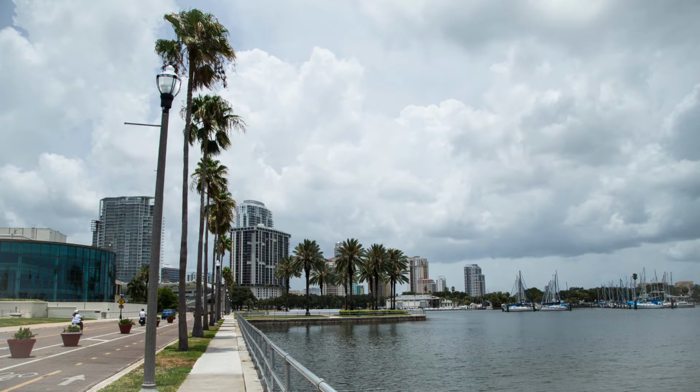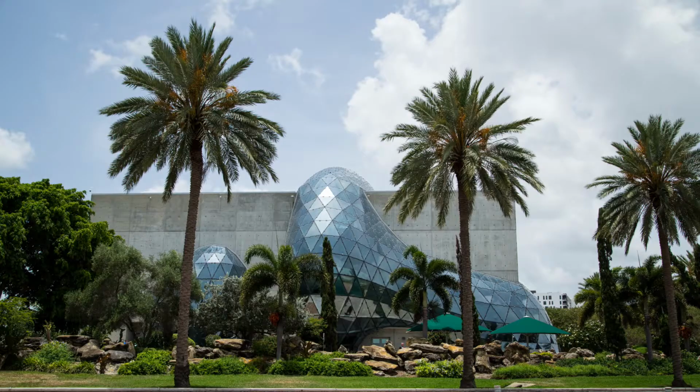So when we first got out to the area, we went to St. Pete, or downtown St. Pete. It's about a 35-minute drive from downtown Tampa, so it's close. We went out there to check out downtown St. Pete. It's a very, very nice area, and we especially wanted to go see the Dali Museum. That's this structure that you're gonna see right here.